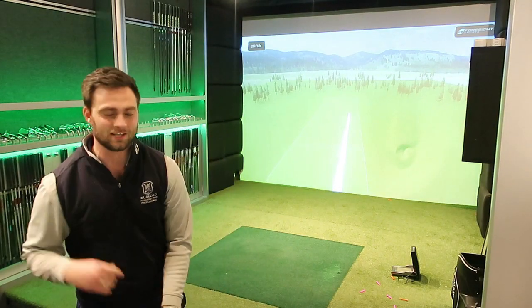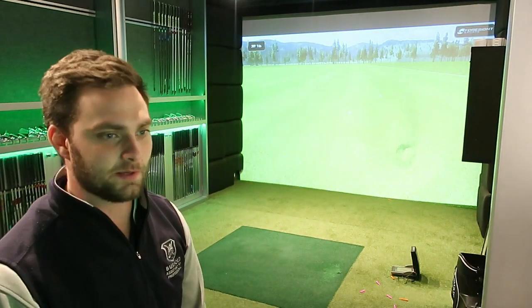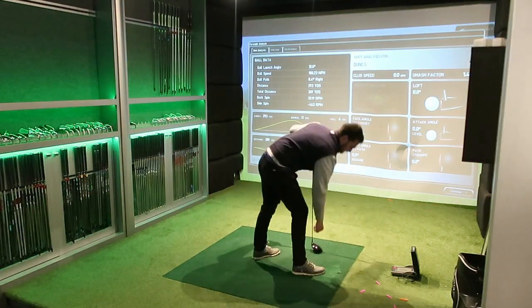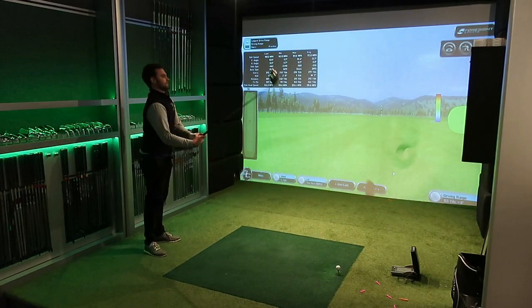Slightly in the toe as well. It's going to drop that spin. Just not enough. Just not enough. What ball speed was that? 180. That was worse. I hit it out the toe, mind you. Here it is. 185. Don't care where it goes.